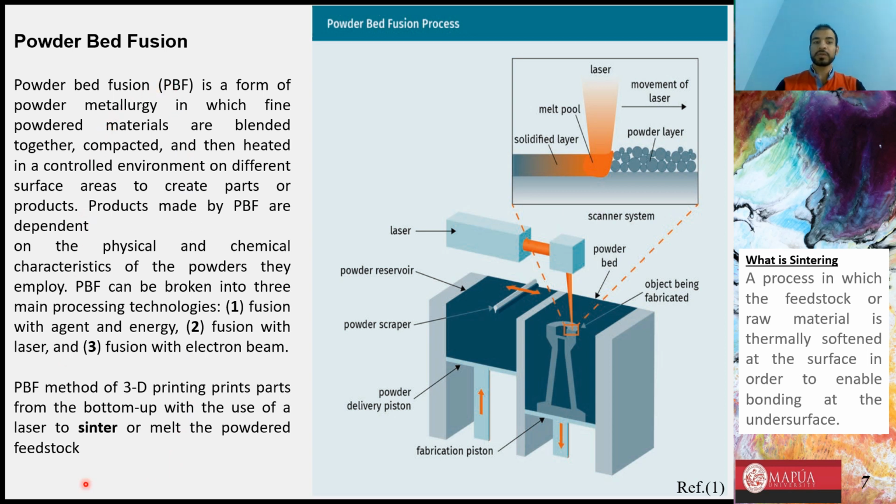Our third part is powder bed fusion, which is a form of powder metallurgy in which fine powdered materials are blended together, compacted, and then heated in a controlled environment on different surface areas to create parts or products. Products made by PBF are dependent on the physical and chemical characteristics of the powders they employ. PBF can be broken into three main processing technologies.